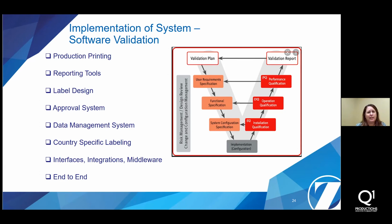Reporting tools, definitely need to validate that. Your label design piece, approval system, the data management, your country-specific labeling, the interfaces, your integrations, and your middleware communicating between the systems, and then end-to-end. So for me, these are all of the different attributes or areas you have to look at validating when you're implementing a new system.